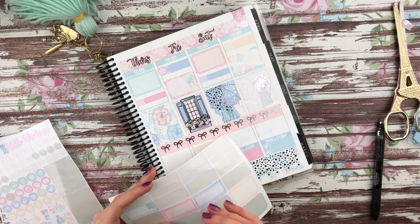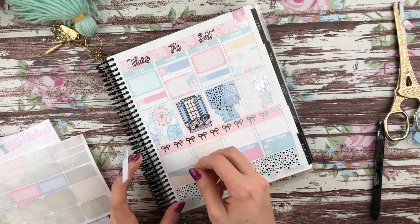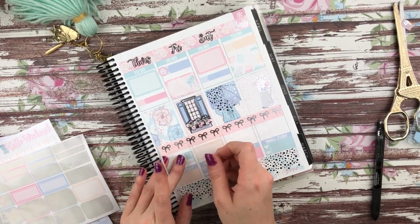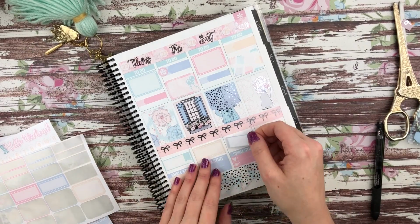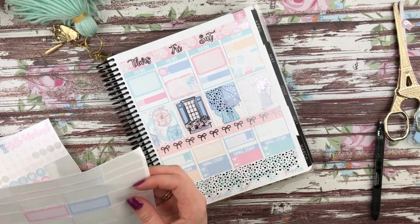The good thing about me not filming though is I've been pretty good about putting my like midweek and my finished spreads up on Instagram. I normally always forget to do that, but I've actually done a pretty good job this week.